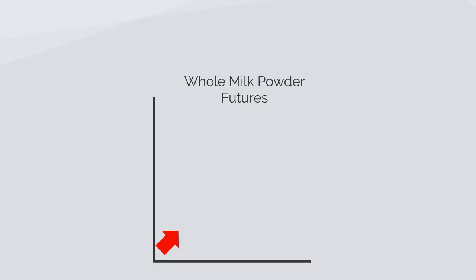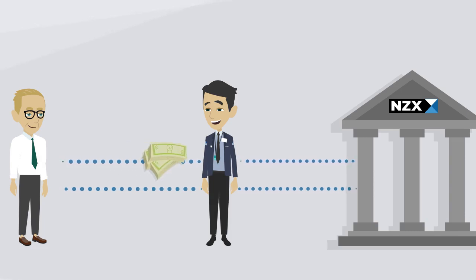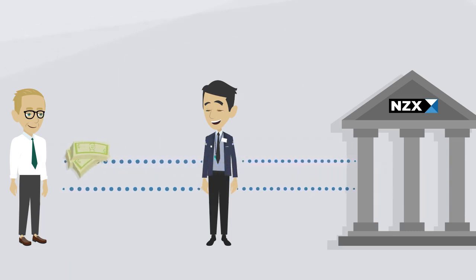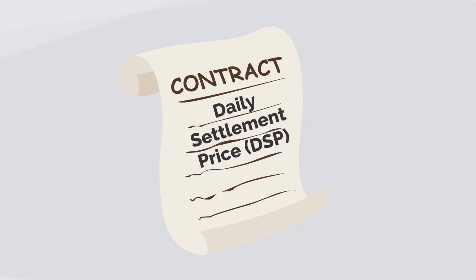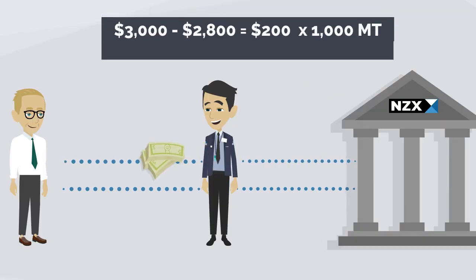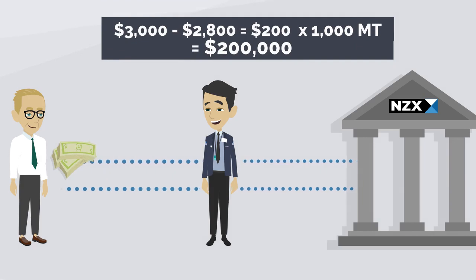Between now and the settlement date of the futures contract, if there are changes in the price of the futures market, variation margin must be paid or received. This is quite straightforward. For a buyer, it is simply the daily settlement price, which is the price where market trading finished on the day, minus the price of Steve's futures position. The next day, the futures market price rises to $3,000. Steve receives $200,000 variation margin into his brokerage account.